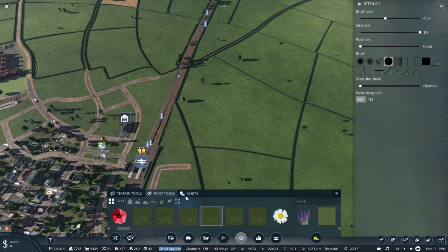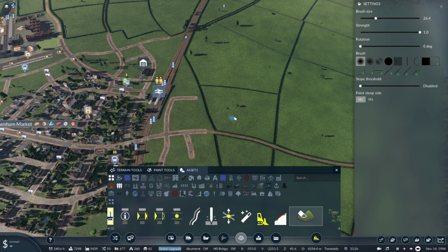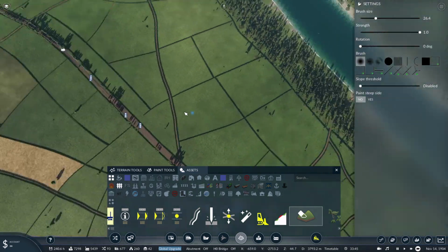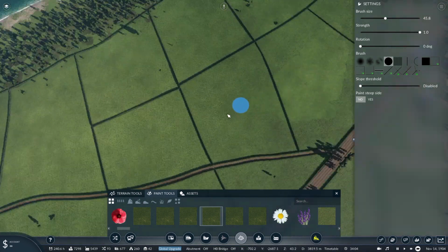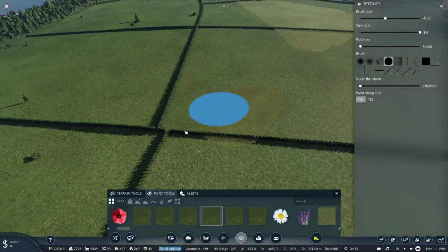I want to erase all of these and then build or paint 1, 2, 3 all in the same colour, all with the rapeseed plants. Oops, I did not mean to do that.